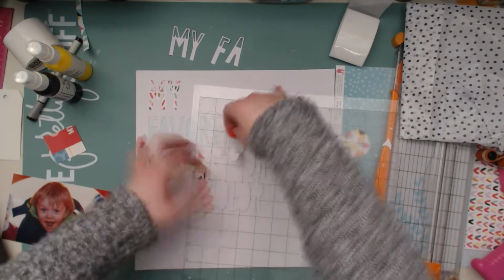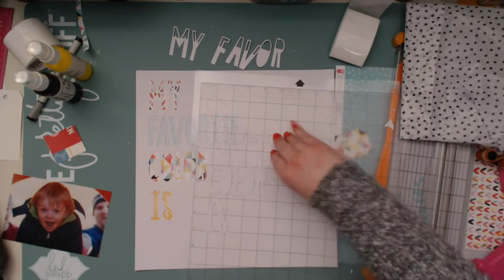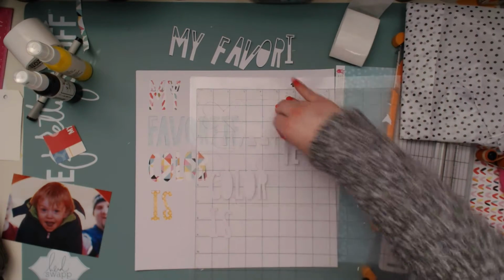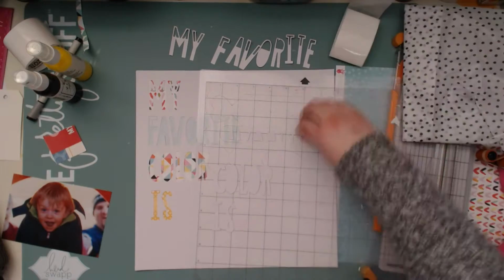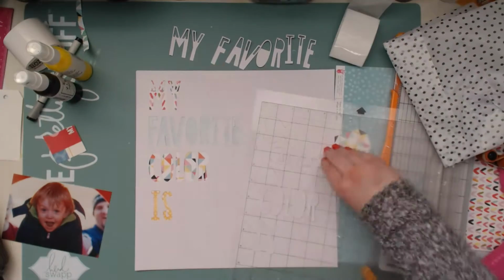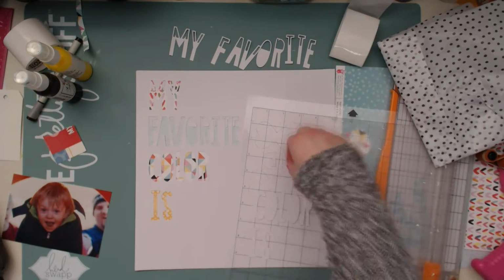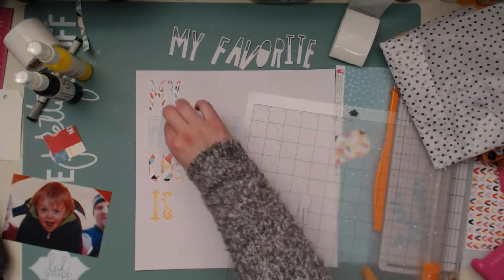Okay, so now I'm going to tell you the story behind the title. So my title is going to be My Favorite Color is 100 Colors, because Brennan, ever since he was really, really young, he knew his favorite color was red. You would ask him what his favorite color was, and he would always say red.